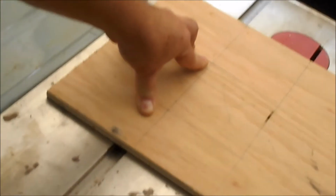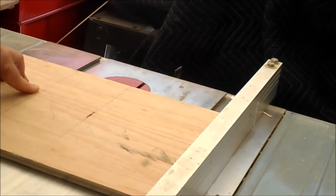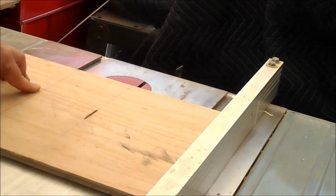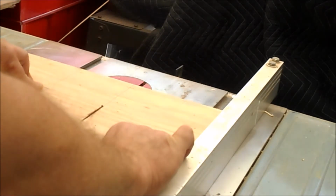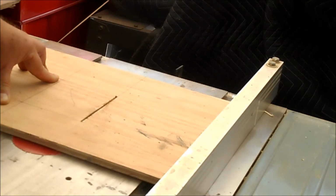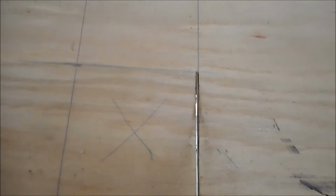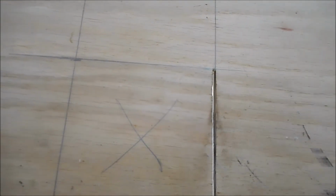You see the blade starting to come up through there. Okay, you can see that we're right on our line. The cut is perfect. I'll repeat that four times and we'll have our template done.